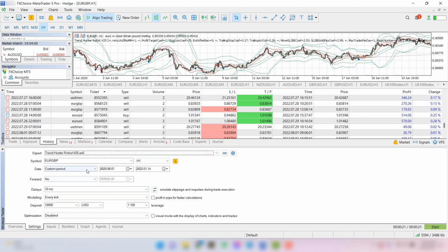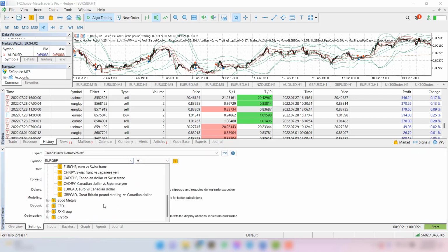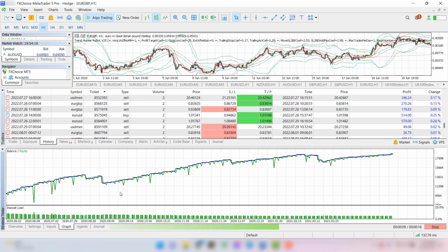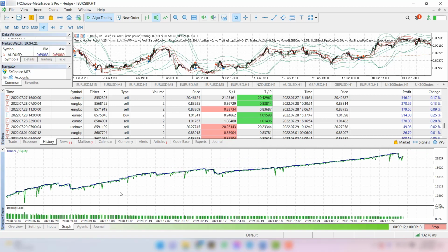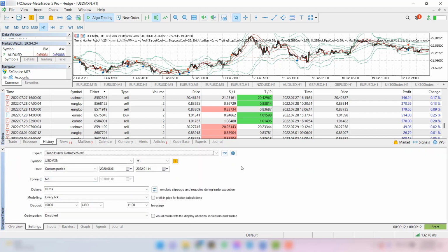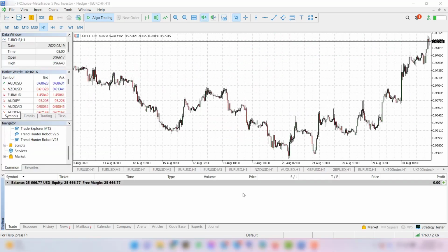Not bad. And now let's go to the final pair, USDMXN. This one is almost 150%, I believe it is about, with 12% drawdown. So it's pretty good. And note this is on Metatrader 5. The software will also work on Metatrader 4 depending on what you prefer.